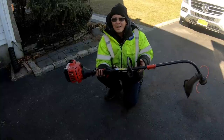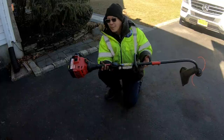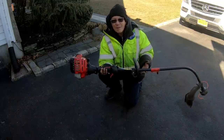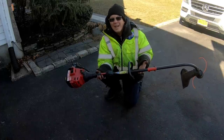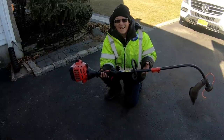So that's it. That's all it took was an $8 brand new carburetor and some string. We got this baby running. When the spring comes, I'll be able to sell this between $50 and $75. And I only put $8 into it and some string and some time. My arms pulled out a little. I'm not going to lie.